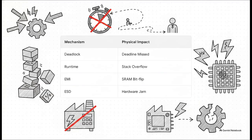So what actually pushes the system to the brink? Well, we've got 4 main villains here. First up, real-time operating system deadlocks. This is like 2 software threads wrestling over the exact same resource. The program counter literally runs away, and critical deadlines get missed. Then you have your classic runtime errors, like stack overflows, which can completely sever control of the high-voltage relays.